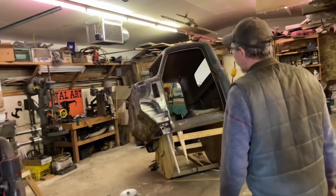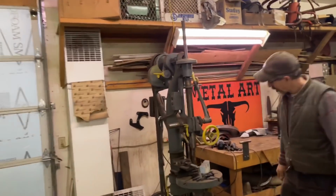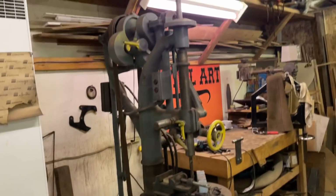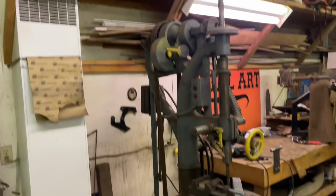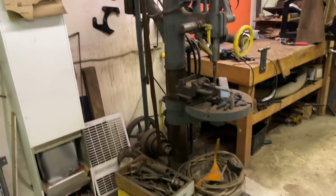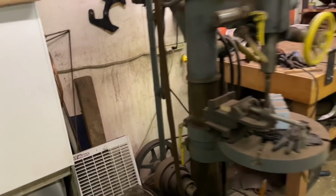I've done quite a few videos on this cab. Yeah, but that's a drill press. Where did you get that? I got it from an estate. There's a bit of a story about that too. I saw it on Used Victoria, and I wanted it. It was right around Christmas time. Guy was asking $800 for it. It's got the original bell.